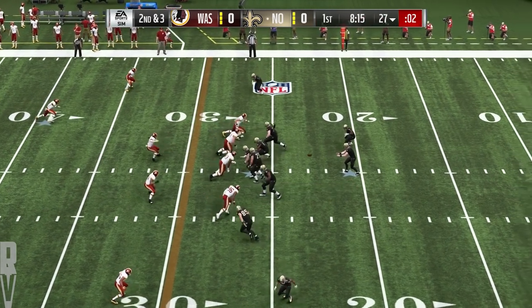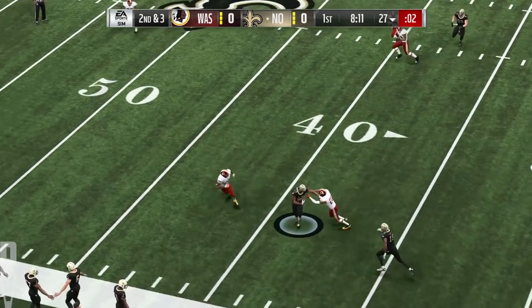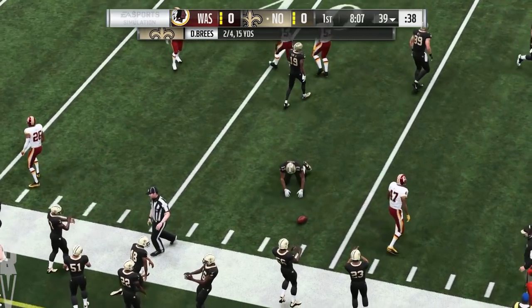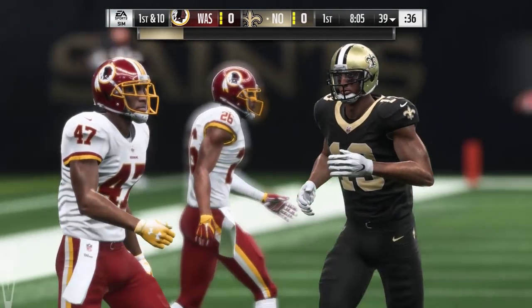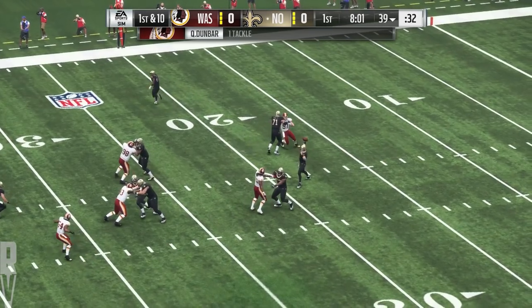Ready. Yellow wing. Breeze to throw on 2nd down. Looking left side and completing it to Thomas. And he gets this one just shy of the 40. They'll mark him down at the 39. Breeze on the hook up to Thomas for the New Orleans first.